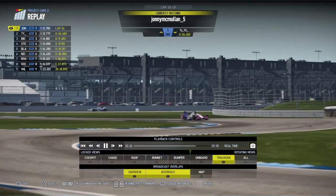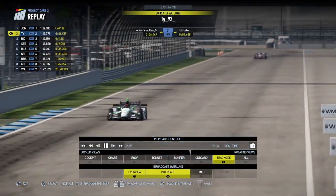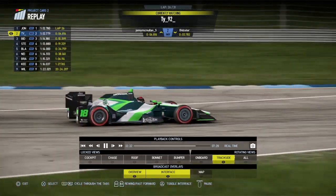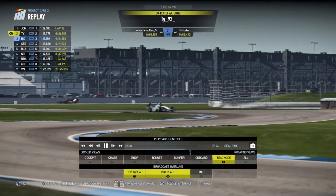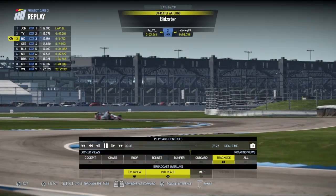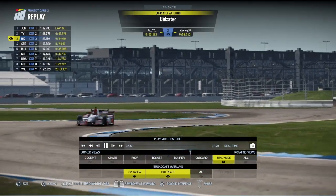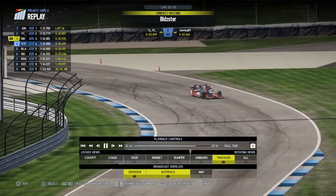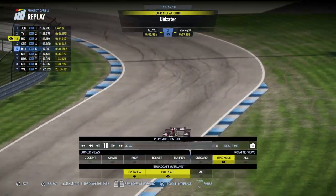Johnny with a fair lead there, 6 seconds over TY, but TY looks like he's gelling with these tyres rather well. So TY is enjoying these primary tyres a bit more than the rest of the people around him. We all know Bidzster isn't, because Bidzster was on fire on those alternate tyres, but on the primaries just not seeming to suit his driving style. As we go out the corner, sliding his way out the corner.